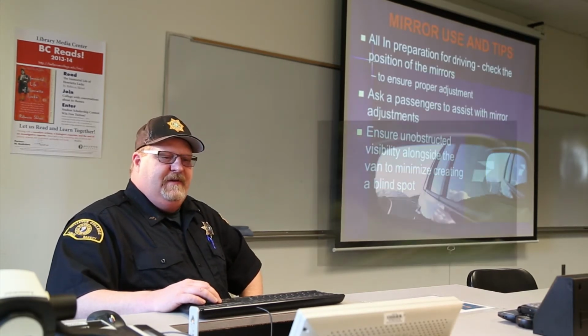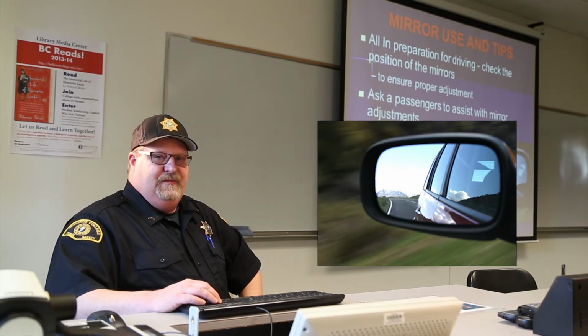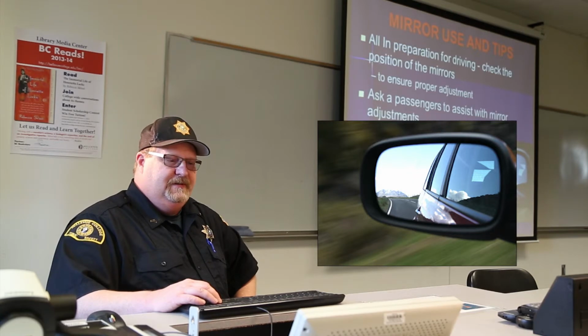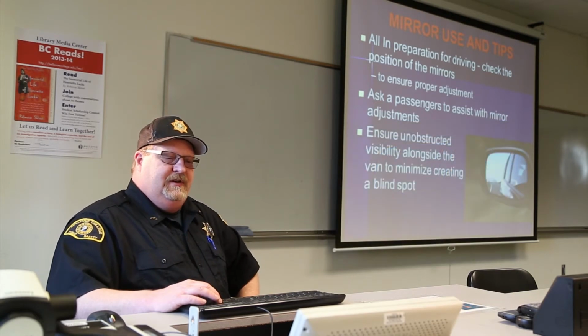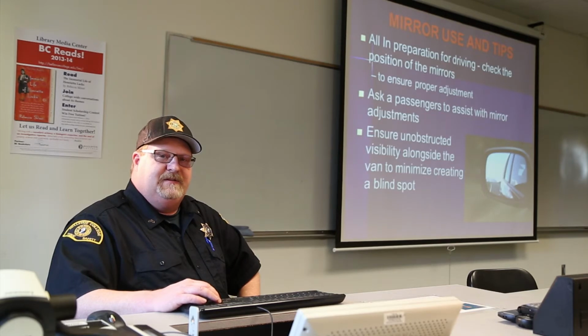Mirror use and tips. In preparation for driving, check the position of the mirrors to ensure proper adjustment. A lot of these new rental vans have electronic mirror control, so it makes it very easy to adjust the mirrors. Again, ask the passenger to assist with mirror adjustments if you don't have the electrical accessory. Ensure unobstructed visibility alongside the van. It minimizes creating a blind spot.